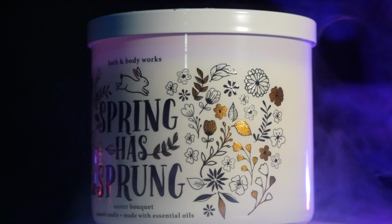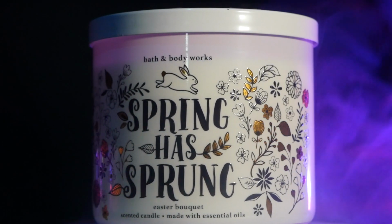You know, green grass, fresh cut grass, clover, all of those things. We've all smelled those candles before. They're beautiful, if that's your thing, but that's not what this is. This is very floral, has green, but it has some delicate nuances to it. And I think it's very important that I mention that, because that's what's going to separate this candle from, again, those green monsters. Bath & Body Works Spring Has Sprung Easter Bouquet.